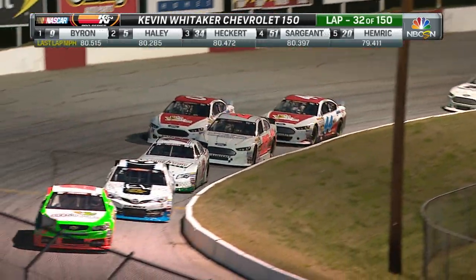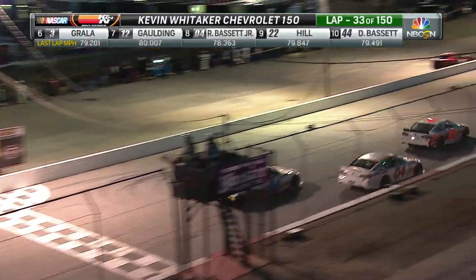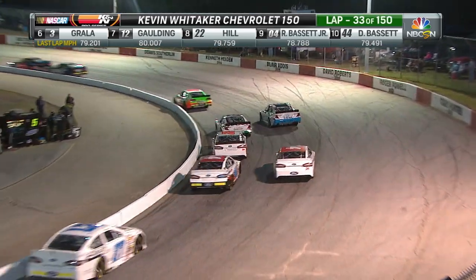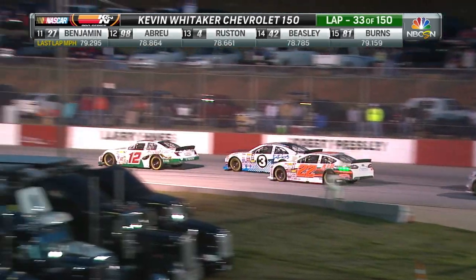And look how early the 12 car turns in the corner. When I say early, I mean compare him to the guys in front of him. Look how low he is right there. See, he's on the bottom before he ever gets to the corner. He doesn't give Kaz Gralla in the 3 a chance to even get to the bottom. I like that move a lot.